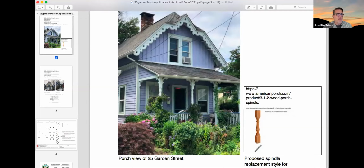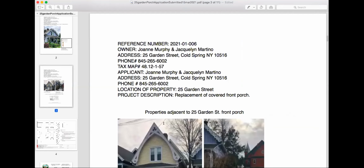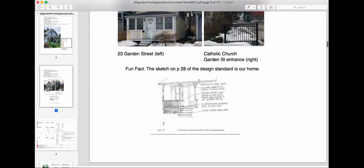So the tall white post with the little brackets each way, those are changing? No, they are not changing. In fact, if I might go to a fun fact from the design standards, this is our home on page 28. And we're tickled pink that it's in there. We love the way our home looks, so we're not really trying to make any dramatic visual change. We just thought since we're doing the work, it might be nice to use these different spindle shapes.